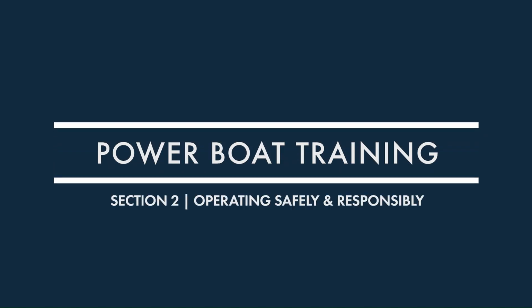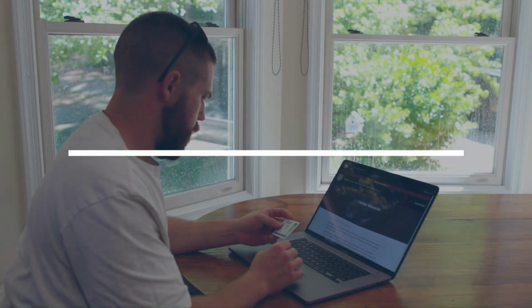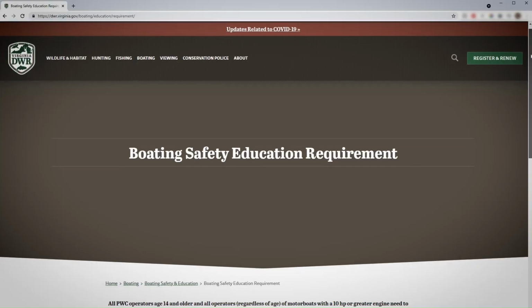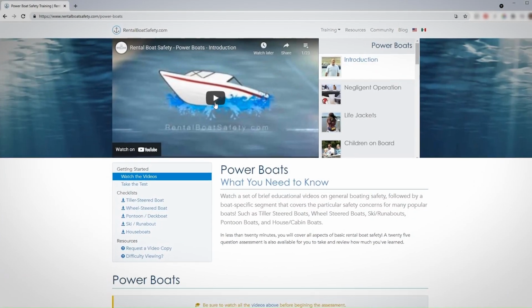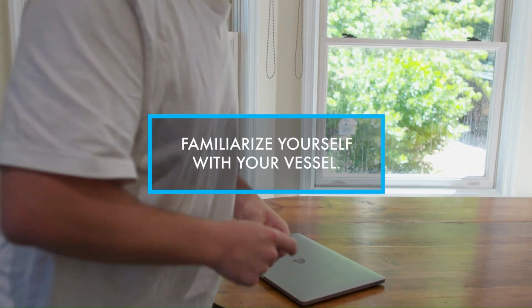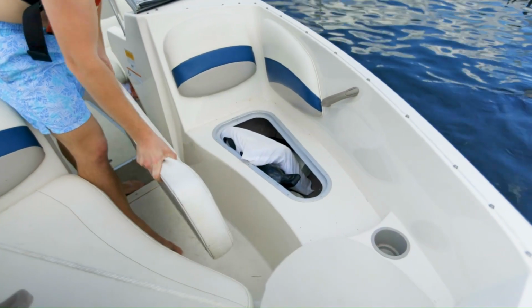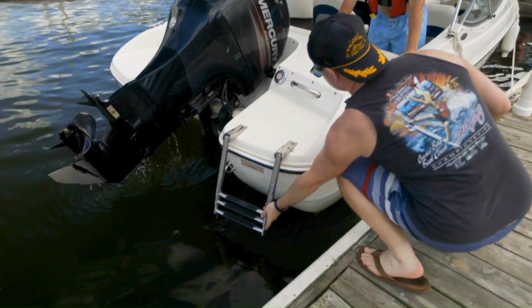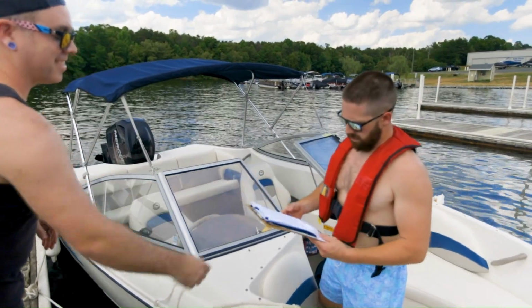As the operator, it is your job to operate safely and responsibly. Every state has specific boating education requirements. Before you embark on your trip, check the state-specific laws. Familiarize yourself with your vessel. Every boat is unique in how it operates, maneuvers, and runs. Consult your rental agent before leaving the dock, and they will show you specific vessel information.